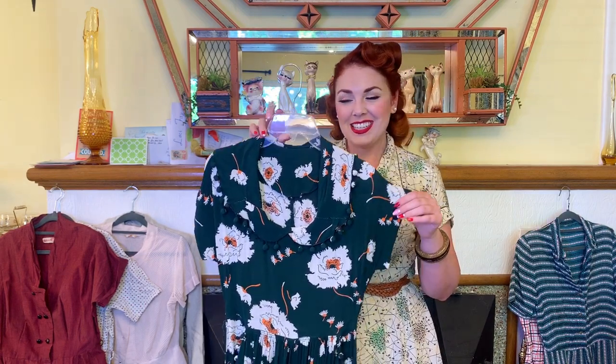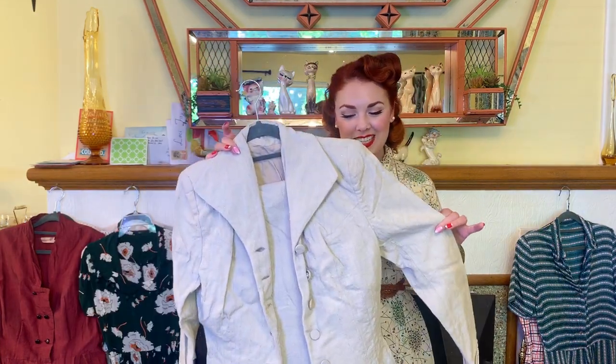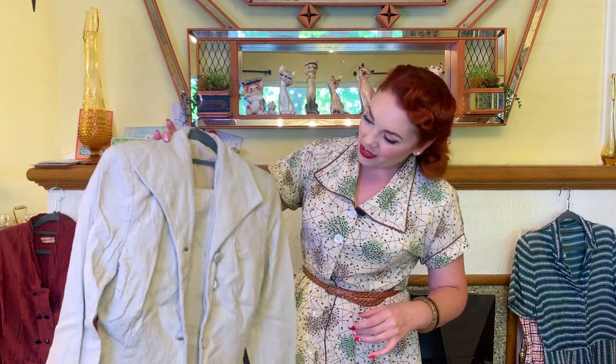I'm so excited to give this one to her. I think it'll fit her perfectly. It's gonna be great. Next up is this amazing ivory suit, cream suit.